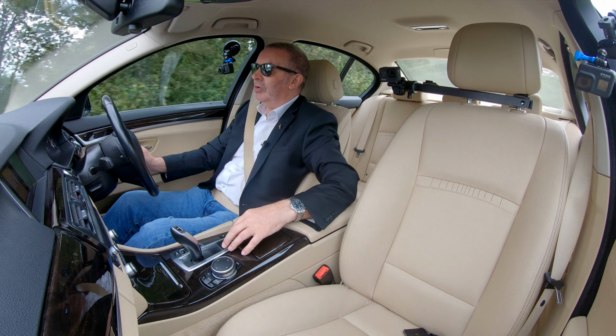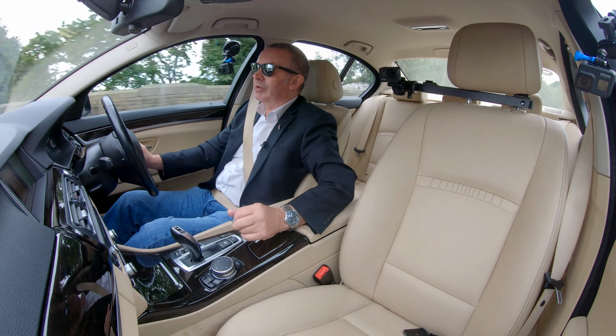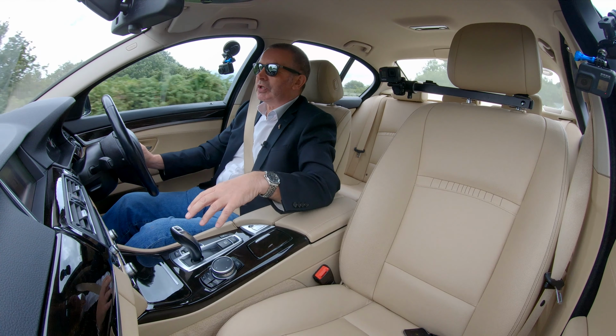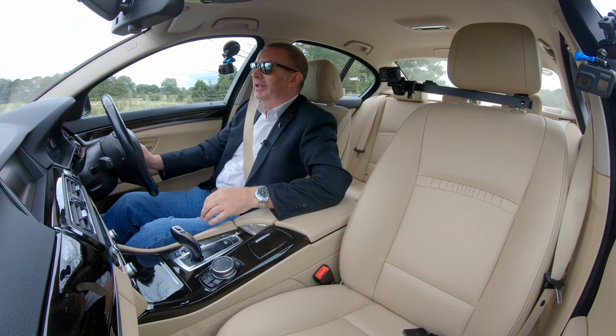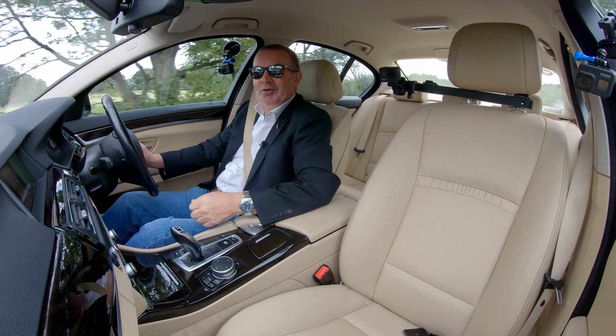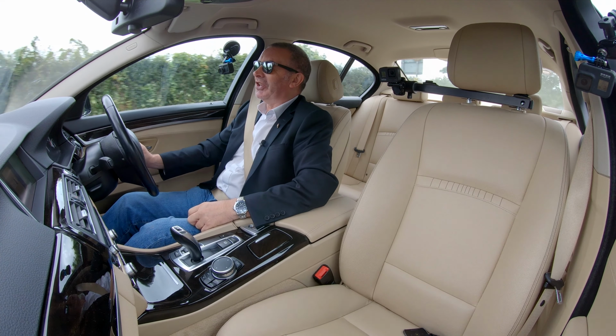Got hill hold here, or auto hold, electronic handbrake, which I'm not too keen on. Not just in the BMW, in any car. You can't beat when you're on a hill yanking the handbrake on and then just pulling a bit more until the handbrake cable snaps. Make sure your car's not going to go anywhere.